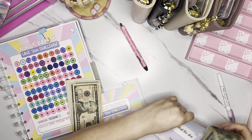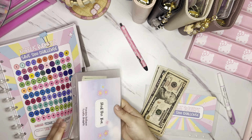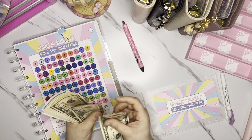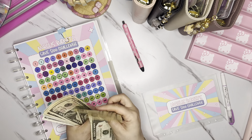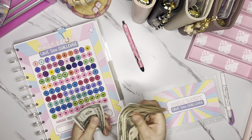Yeah, that's what I should have in Shut the Box. I don't want to get confused. I was just trying to make change for the challenges that I'm going to use for my sinking fund. So this should be $100. So 1, 2, 3, 4, 5, 6, 7. Hold on. 10, 20, 30, 40, 50, 60, 70, 80, 5, 95, 96, 97, 98, 99, 100.